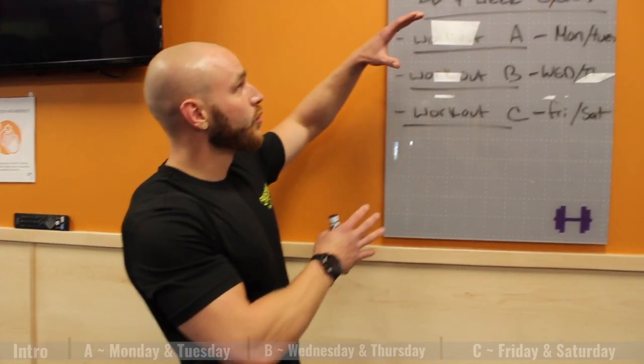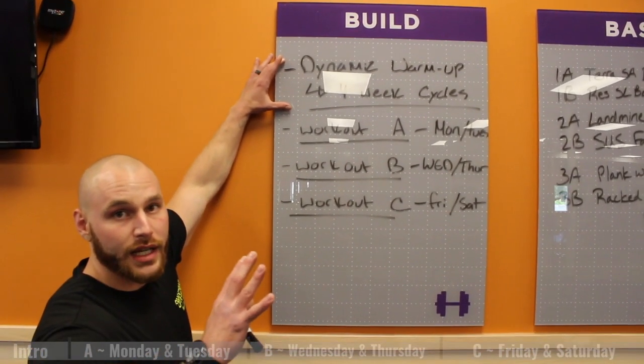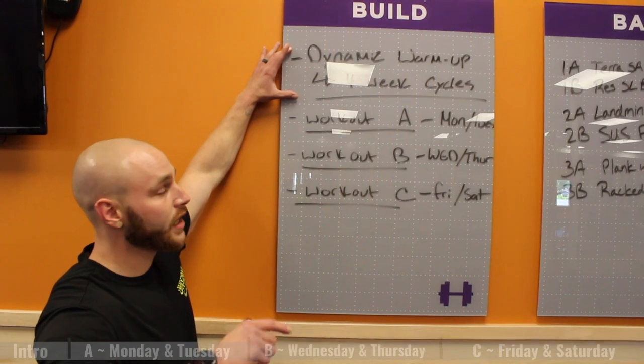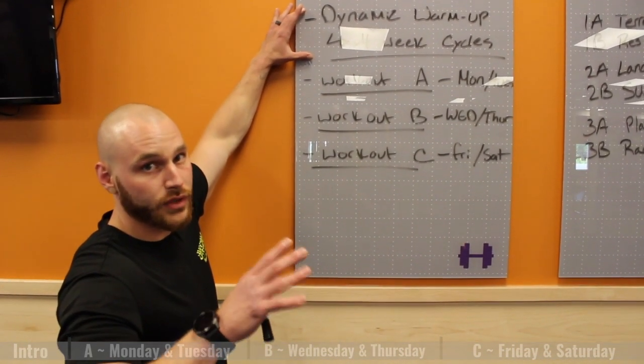Now delving into each week, our dynamic warm-up will run for 4-week cycles at a time and switch, all right? It'll kind of blend to the next week. Every 4 weeks, it'll differ, okay?